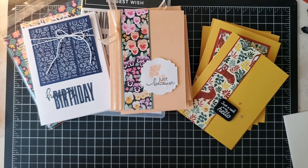Next week I will be sharing how you can change up the look of your card just by changing the designer series paper. The week after that I will be sharing fun folds with designer series paper, and then the last week in July I will be sharing projects that you can make using designer series paper that are not cards. So I hope you will join me all month long.